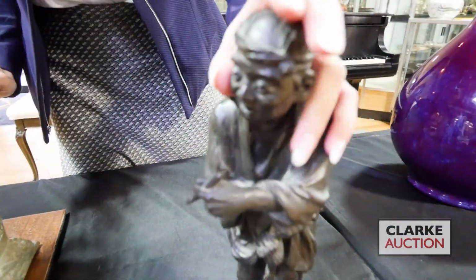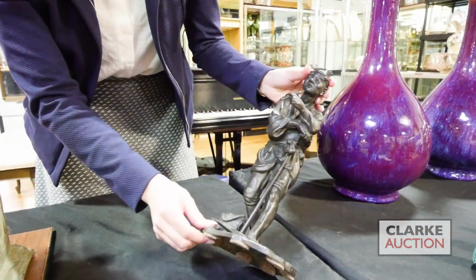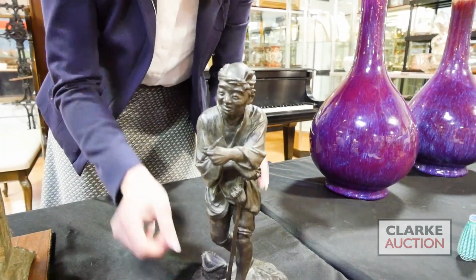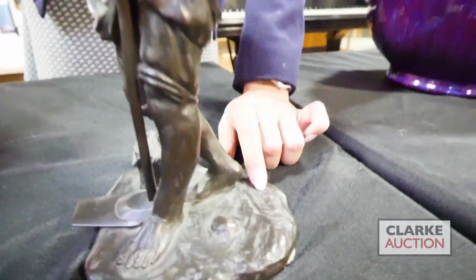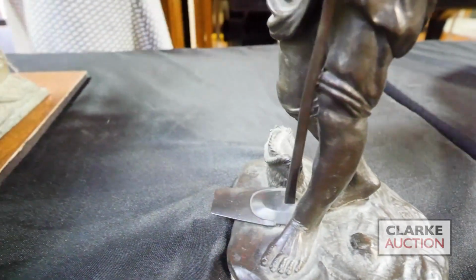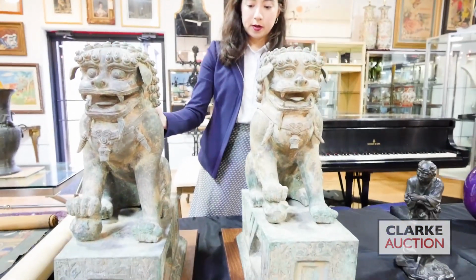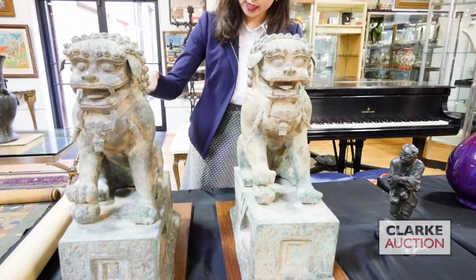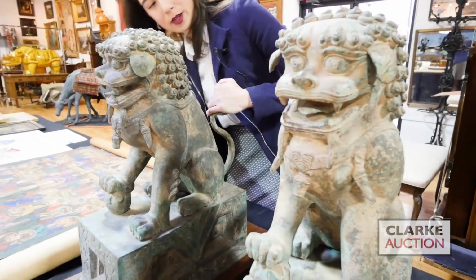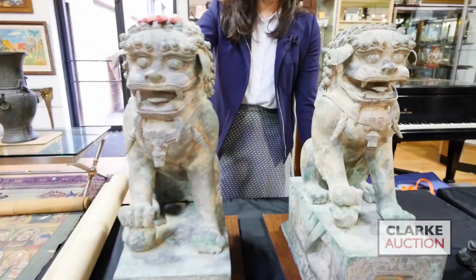Here we have a couple of bronzes. We're starting with this little Meiji guy. He's probably from the late Meiji, a farmer smoking a pipe, taking a break from whatever it is he's doing in the fields there. And then to the base, we've got this tiny little mark, which notes that it was made by someone named Seiya. Here we have a beautiful pair of Fu lions, both in bronze, probably early 20th century. Really nice pieces. Overall, a good look to add a little pop of Chinese decor to any interior.